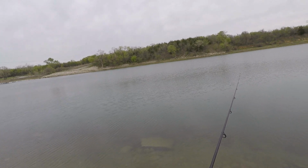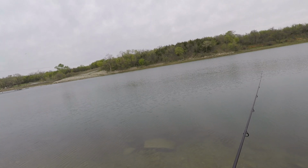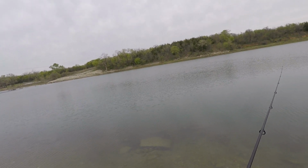So these FFS minnows from Yum come in 3, 4, and 5. So I'm using the 3 on this little sneaky underspin today.